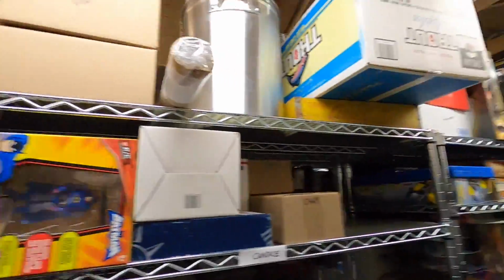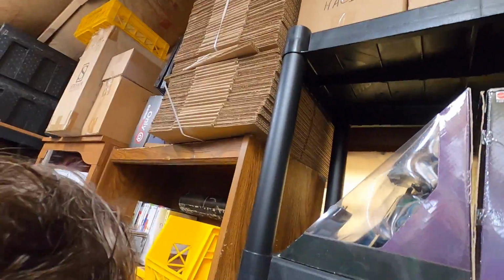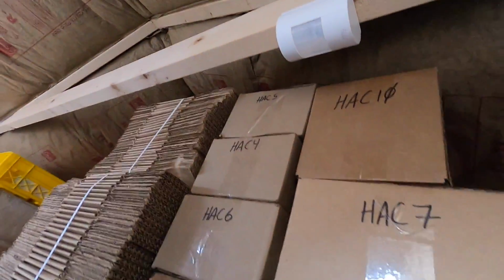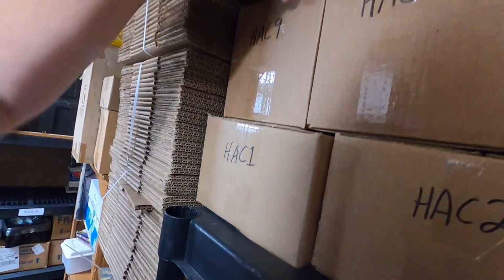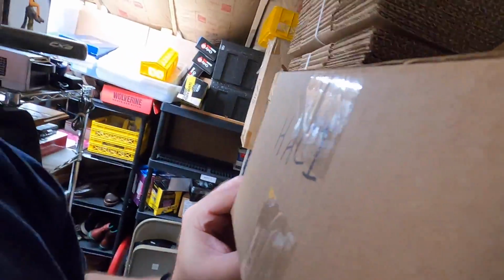Okay, I have 3 boxes that are above this air conditioner. Actually gonna need my step stool. I'll just pull them all at once. Might keep y'all with me. Let's see. All right, I have HAC 10. These are weird sized boxes. I guess that was some weird sized product. HAC 6. And HAC 1, of course, on the bottom. See if I can get it out of here with a minimum amount of trauma to surrounding boxes. I'm sure that is just great footage there.